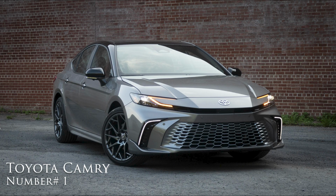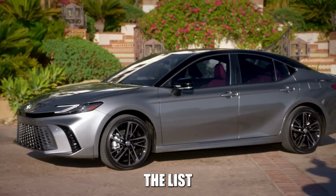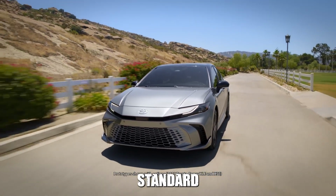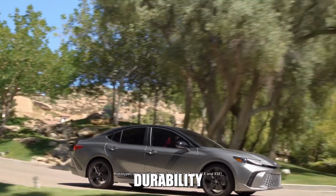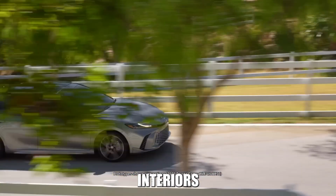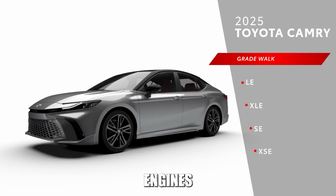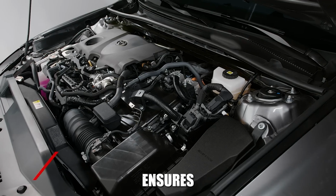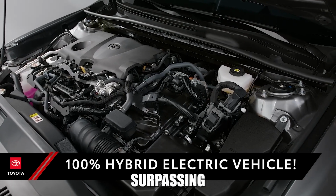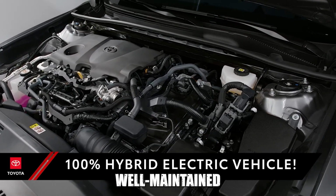Number 1. Toyota Camry. Topping the list is the Toyota Camry, a car that has become the gold standard for reliability and durability. The Camry is celebrated for its smooth ride, comfortable interiors, and fuel-efficient engines. Its impeccable engineering ensures that it can handle high mileage with ease, often surpassing 300,000 miles when well-maintained.